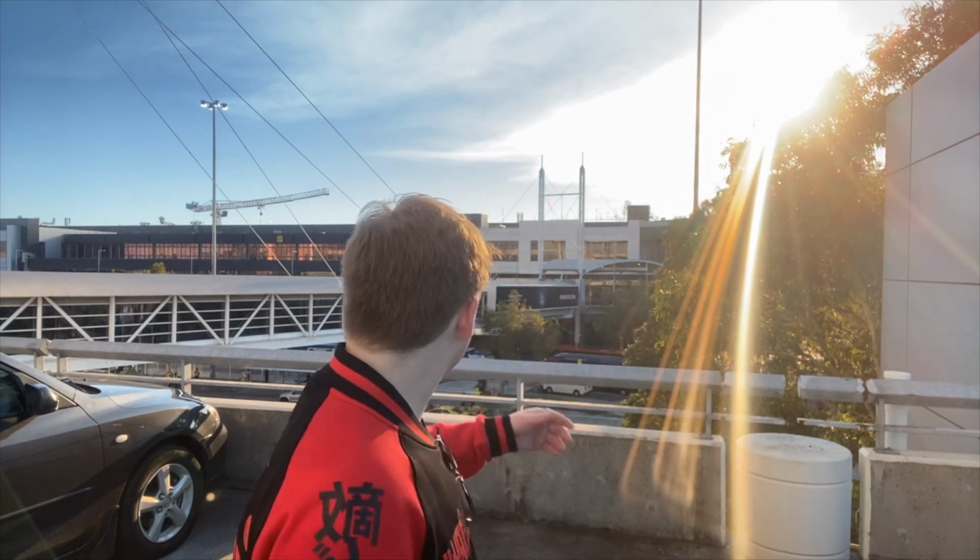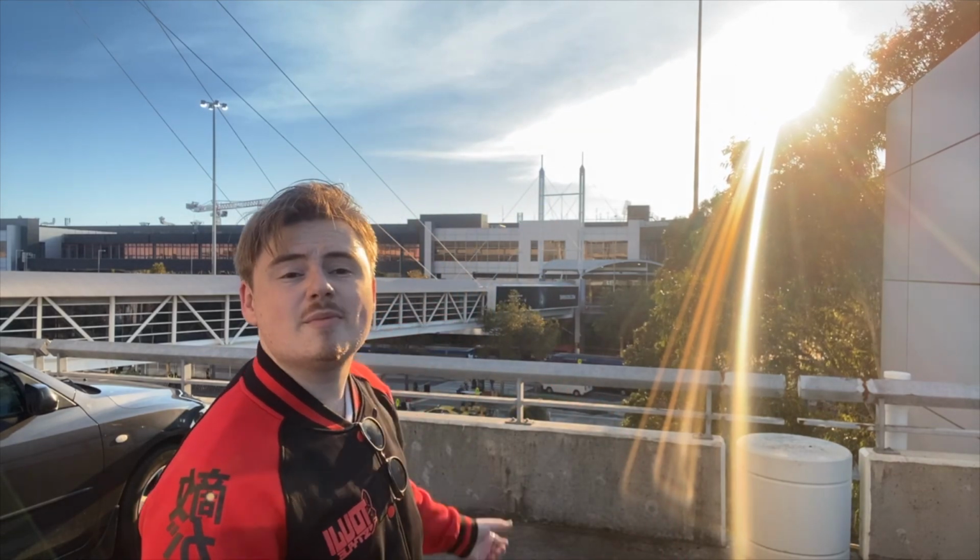Welcome to Melbourne's Tullamarine International Airport. Directly behind me is Terminal 2, the major international terminal serving the city of Melbourne. I am extremely overdressed for Melbourne at the moment as it is quite warm. However, the city that I will be travelling to is quite cold, so I do need to rug up.